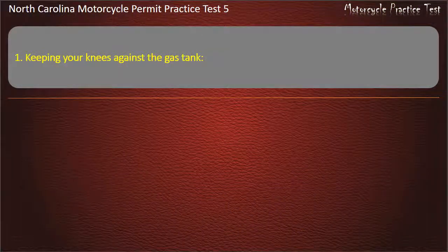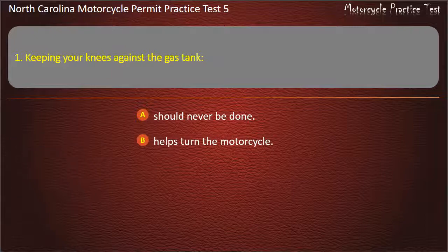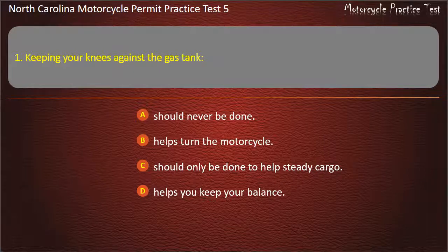Question 1. Keeping your knees against the gas tank. Should never be done. Helps turn the motorcycle. Should only be done to help steady cargo. Helps you keep your balance. Answer. Helps you keep your balance.